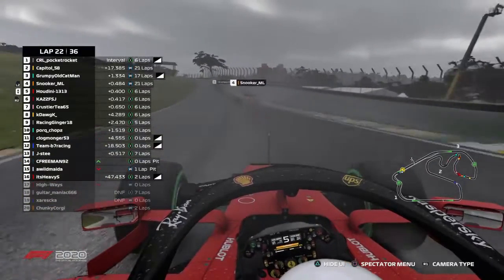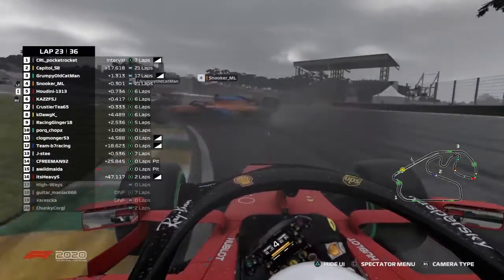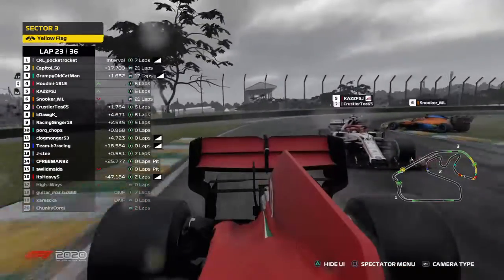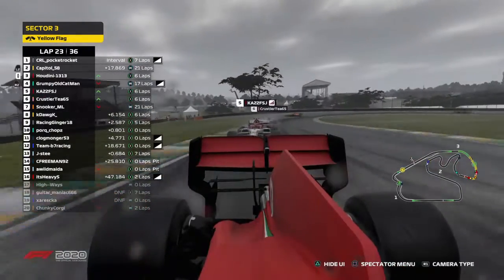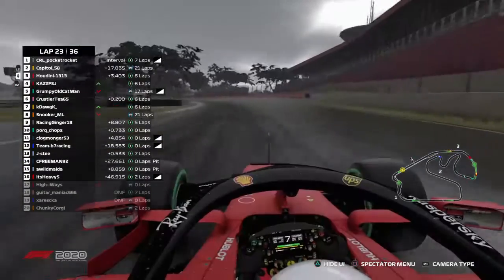They were so close together through Sector 2, but crucially, no overtaking. Oh no, but where did I say that? That was Snooker having a big moment. He went for a bit of a half spin, getting back on track. Grumpy Old Catman losing out on a lot of time too.